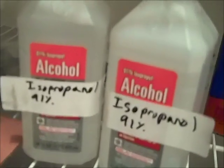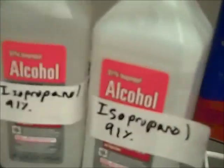Okay, next is for my as-of-yet unlabeled flammable materials. We begin with the isopropyl rubbing alcohol, contains isopropanol, and this stuff comes in a 70% concentration, available almost anywhere, and a 91% concentration available at pharmacies for slightly more.